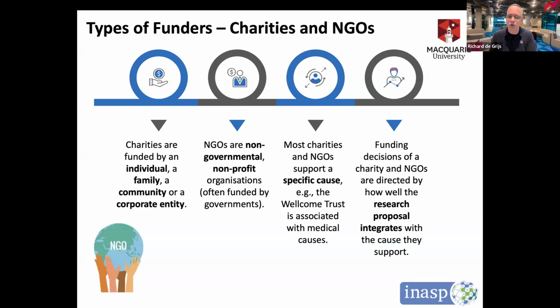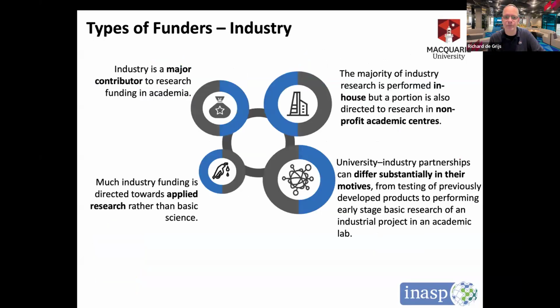And so they really want you to tailor your proposal to their specific cause, and not diverge from that, because if you diverge, you don't get the money. You really have to focus on their cause. So that's the final point here. Funding decisions are directed by how well the research proposal integrates with the cause they support.